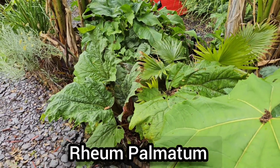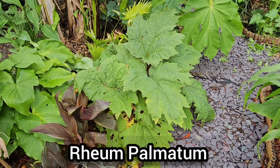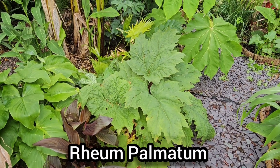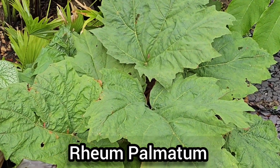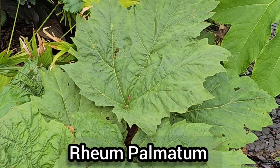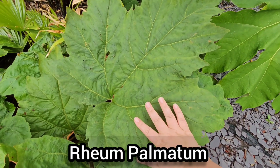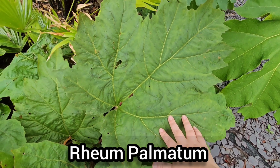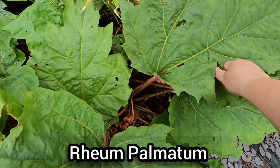Rheum palmatum is also known as the Chinese rhubarb. This is a wonderful hardy plant to grow if you're looking for some large leaf foliage. It will die back to ground level over winter and re-emerge in spring, growing really fast, up to 2 metres tall when it flowers. It prefers to grow in full sun or partial shade, and prefers moist or boggy soil conditions, or very frequent watering to reach the leaf sizes that we can see here.